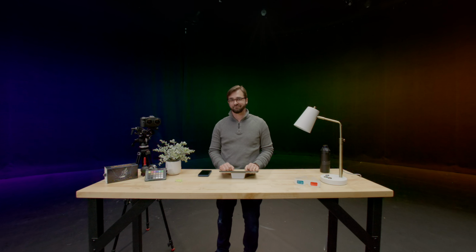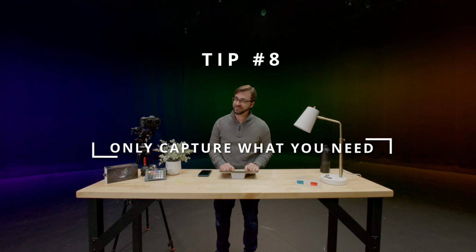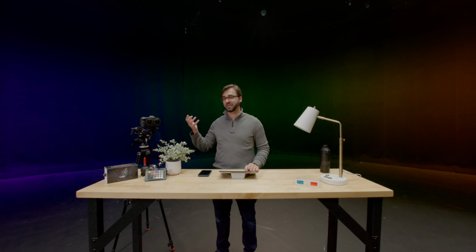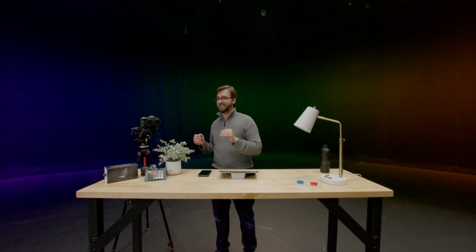Tip number 8, please think about your post-production. One of the big differences with this over digital cameras is that we still have to take the dual fisheye and unwrap them into equirectangular spherical projections. And that is an added step, right? So it's also an 8K file, and you need that resolution in order for it to look really good. That means the files are big.